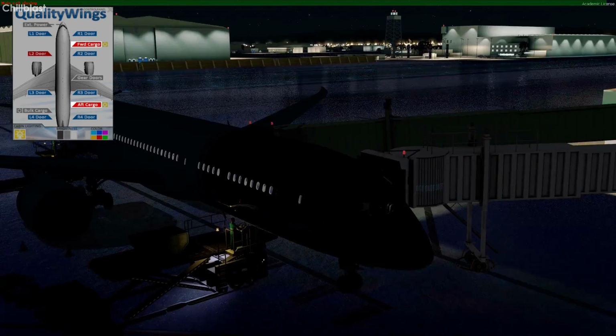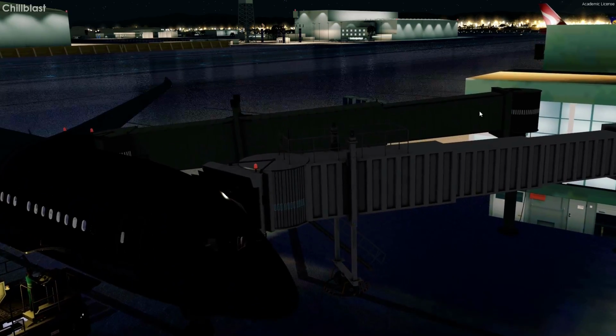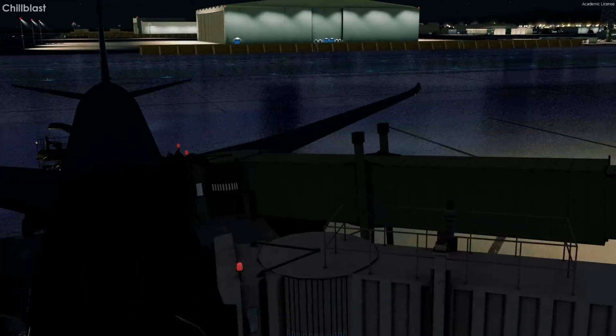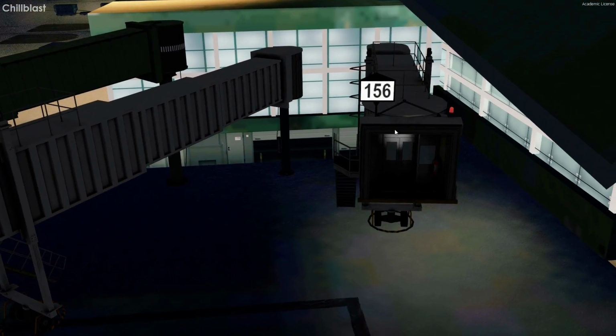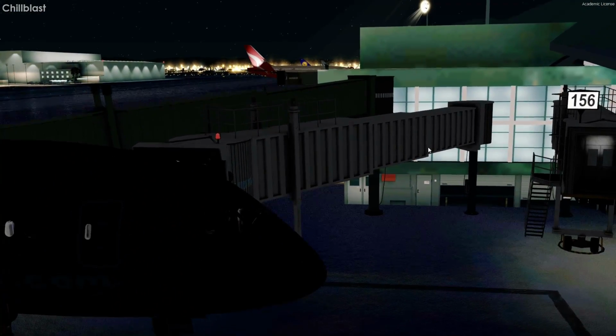We can close the L1 door, close the L2. In fact, we actually use the upper stairway. So normally you use that for like an A380 or something. But GSX didn't want to use this one, so didn't want to use this one to here, and then this one onto the other side. So we did that. So it's a bit taller, which is kind of cool.